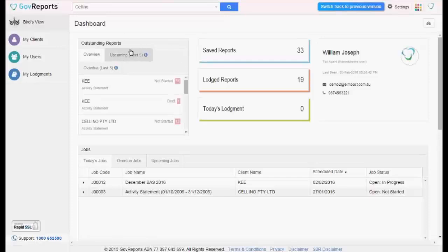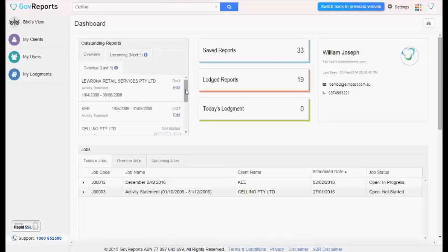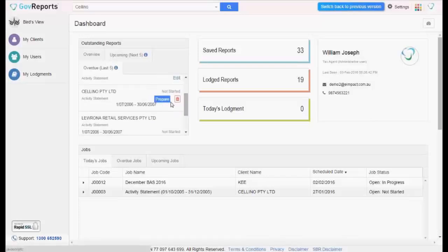Okay, on your dashboard, you've got the outstanding reports box for those that have outstanding reports, so you can see what's upcoming next, or the upcoming reports that are for you to do, and anything overdue. If you are in the process of fixing that, it will show as draft at the moment. For anything that you haven't done, you can get access to it immediately by clicking prepare, or delete if you're no longer looking after these clients.